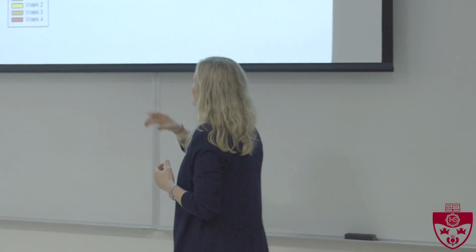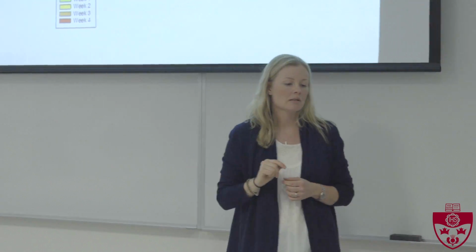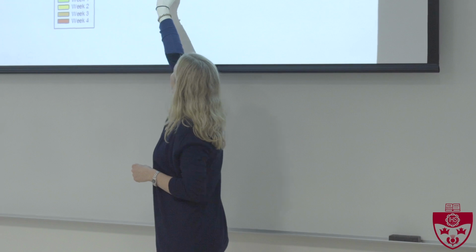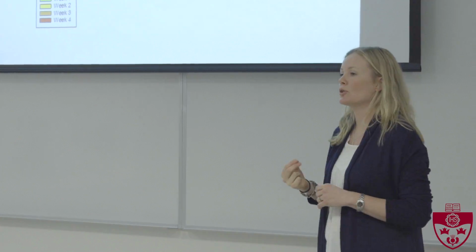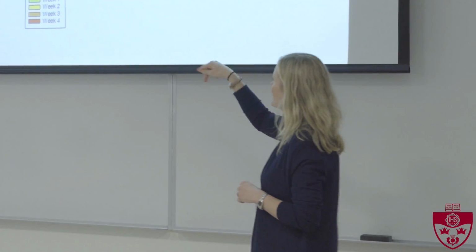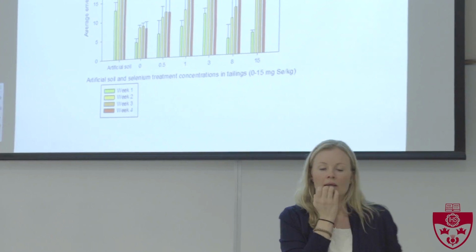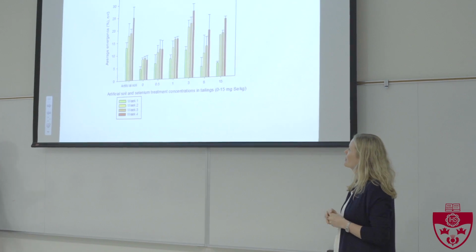Sort of similar results for the lowest selenium concentration, but then something happened. And I want to draw your attention to this particular concentration right there: 3 milligrams of selenium per kilogram of tailing material. At that concentration, the percent emergence of grass shoots was actually the same as we had in our artificial soil. And that's a very, very exciting finding of the study.